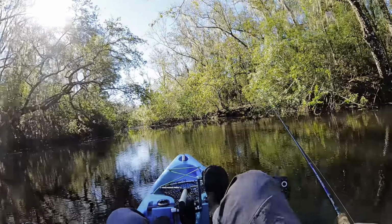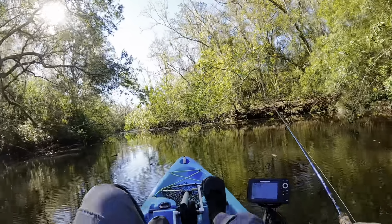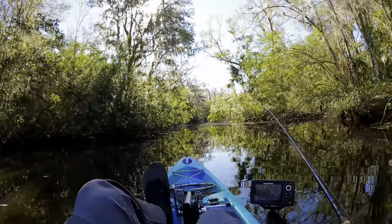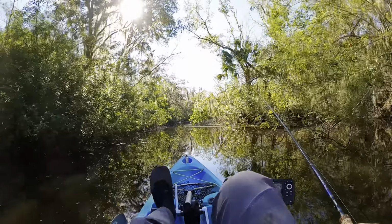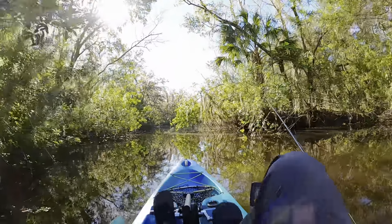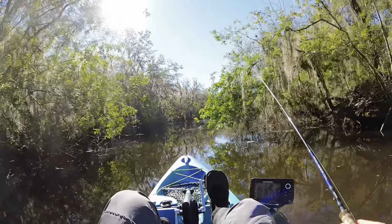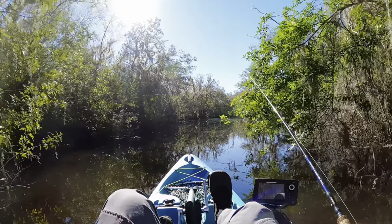Have about 30 minutes or so left, so I'm gonna go back to where I caught the majority of my fish. It's been pretty slow after I ran into several of them just right in this area. Then I picked up one a little bit farther down the stretch, but they seem to be, at least earlier, grouped up in this area. I don't know why exactly, but this is where they were. So I'm going to hang out here for the last 30 minutes or so. See if we can scrape anything together. Then we'll be getting out of here.